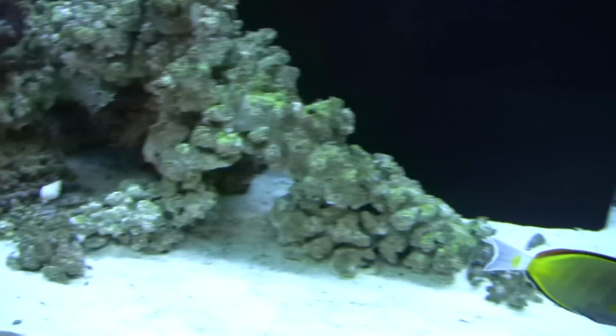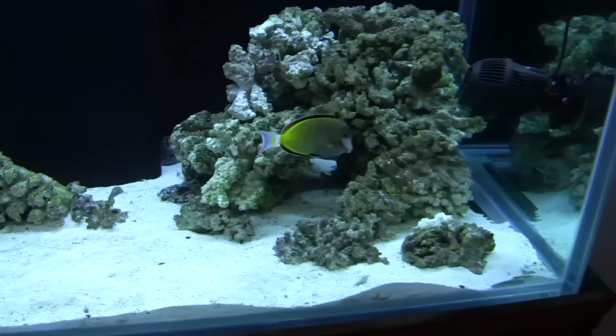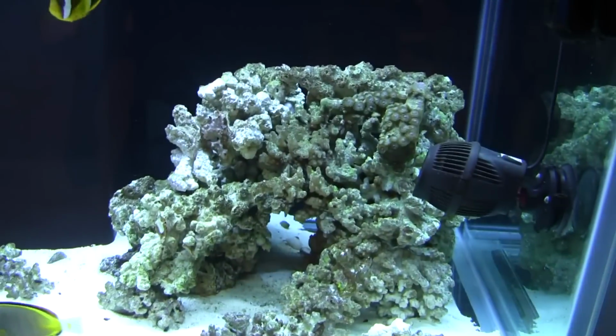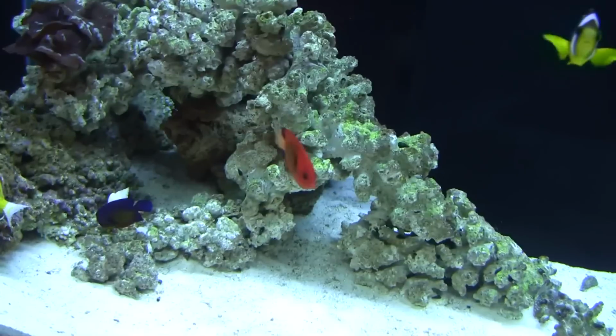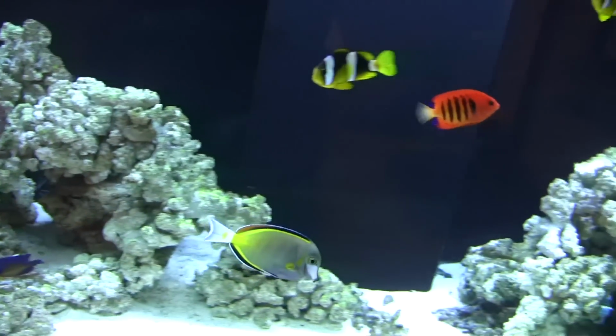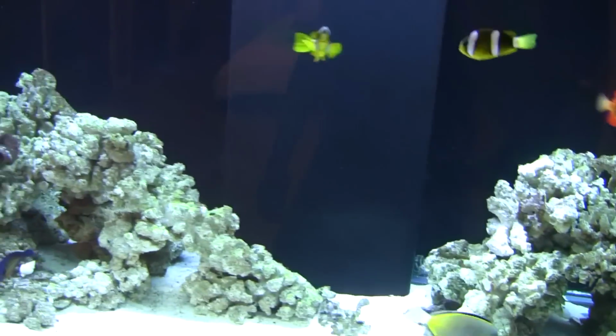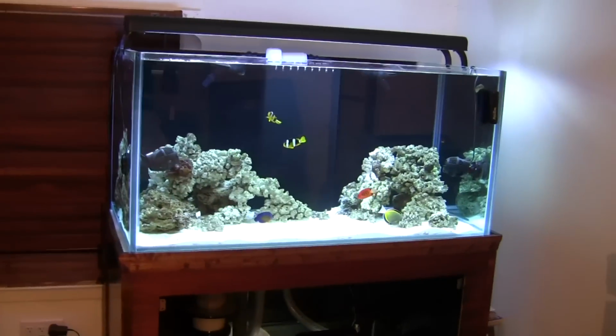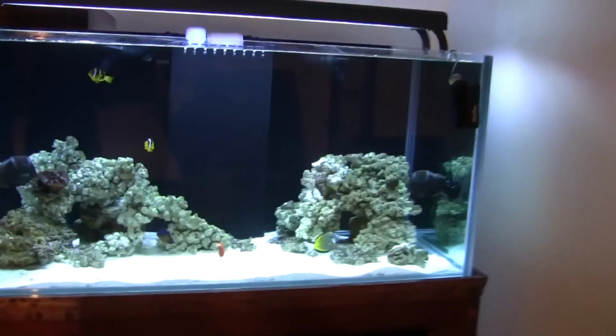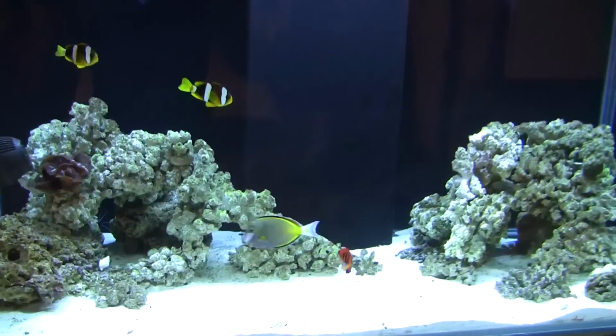So it's not the optimal lighting for any other corals except like mushrooms and easy stuff. So I will have some LEDs soon, and maybe by the end of the week I'll have an update on them. Let you guys check them out. I'll give you my thoughts on them. But I did a lot of research and I watched a lot of videos, even though there's not that many out because it's pretty new. But I'll let you guys know what I think.